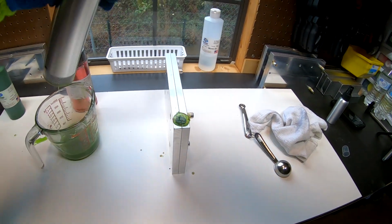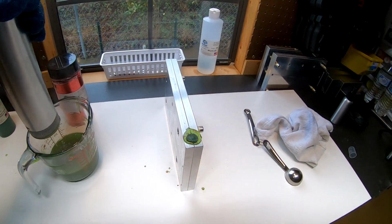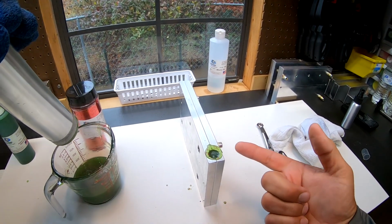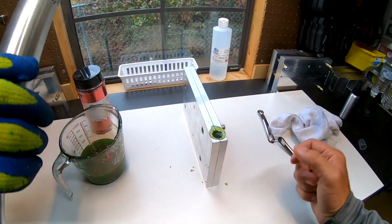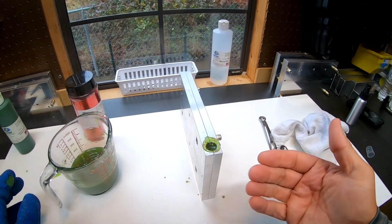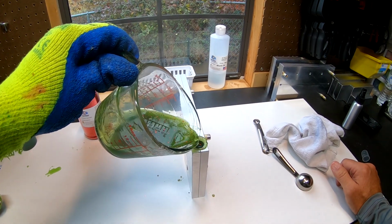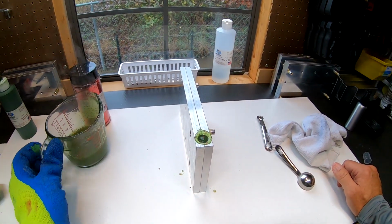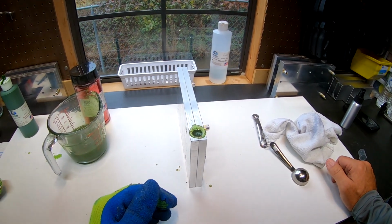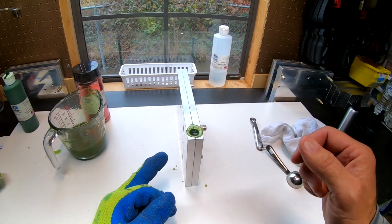Now, these molds that I actually use are actually pretty good about not sucking down a whole lot of the plastic, but you want to make sure that if your mold does start sucking down on you, you just simply take your measuring cup and top it back off a little bit. And that right there is called a sprue. That's just down inside the mold there. And we'll let this set here for a second, and then we'll pop it out and see what we got.